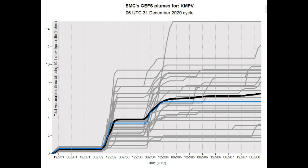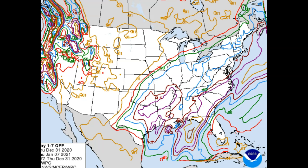And finally, projected snowfall. Weather Prediction Center 7-day total QPF looks like this. This is 1/4 inch in the red here. This is 1/2 inch. We're in 1-inch amounts, and the most precipitation indicated is really to the south of our region, but generally lighter amounts in northern areas.